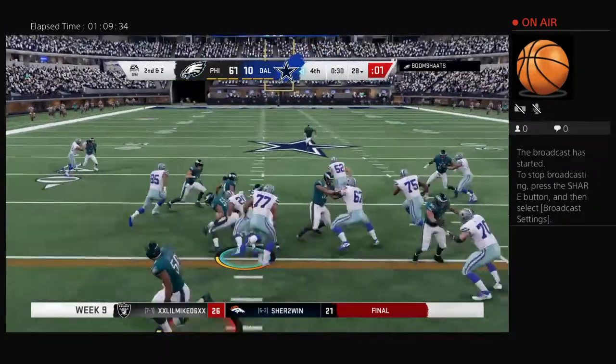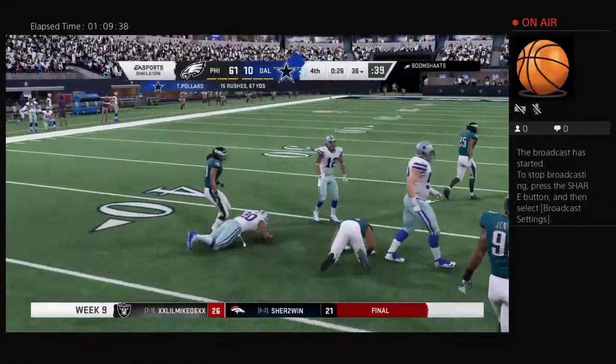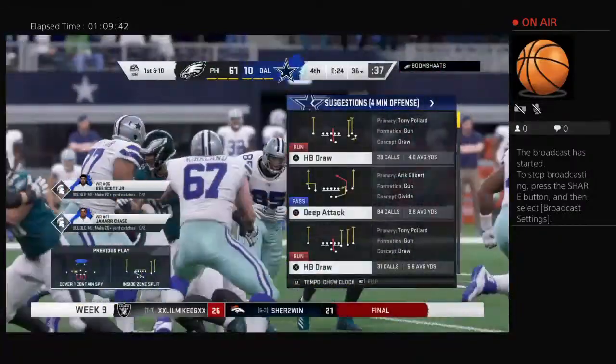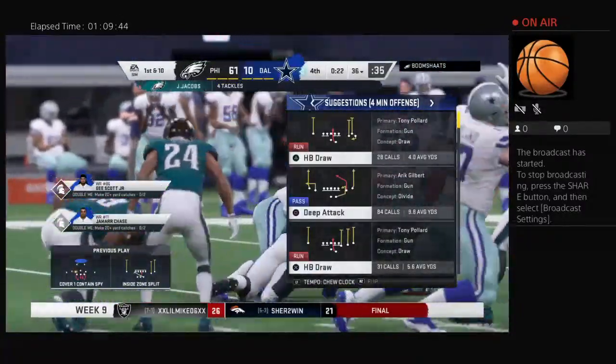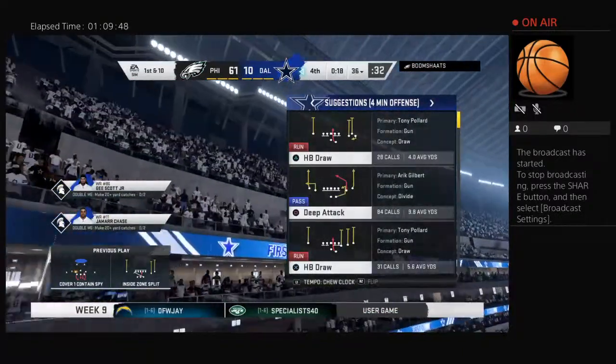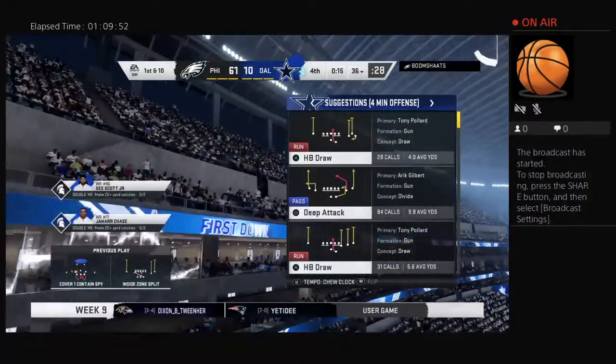On second down now, Pollard. That one a first down pickup of 8. Second and 2 is prime time for a little bit of a gamble, isn't it? Open up the playbook, go play action, toss that bad boy deep. But in this situation, go ahead and give it to your back. Let him pick up a first down. Keep the sticks moving.